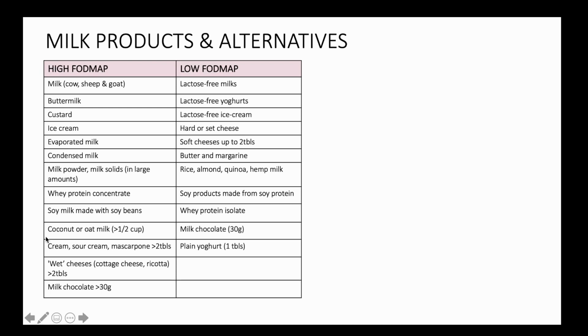So when we're looking at this list here, the high FODMAP ingredients to avoid: plain milk, buttermilk, custard, ice cream, evaporated milk, condensed milk, milk powder or milk solids in larger amounts, whey protein concentrate, wet cheeses over 2 tablespoons, and milk chocolate over 30 grams.